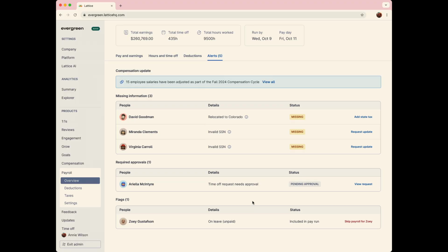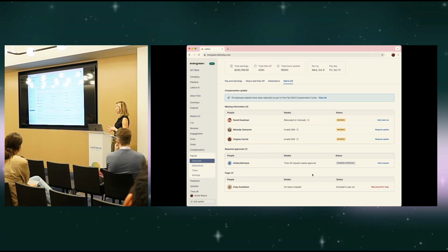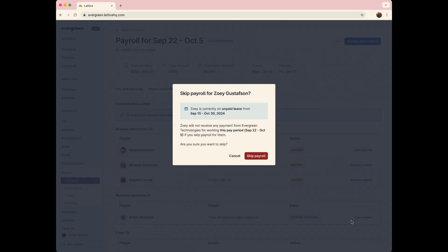The other thing I love to show here is that integration with our new leave of absence product. So now that you're able to track leave of absence within the HRIS, all of that information about an employee, whether that leave be unpaid or paid, flows into payroll. This is a step usually that trips payroll admins up. So we've brought it in here to let them make a decision. Do we want to skip payroll for Zoe? We're going to ask them this every time and just make sure that we intentionally want to skip them.